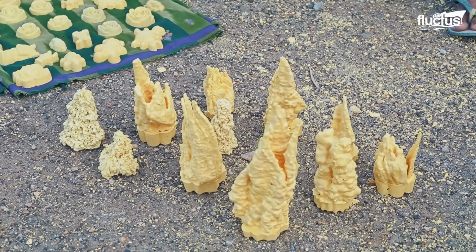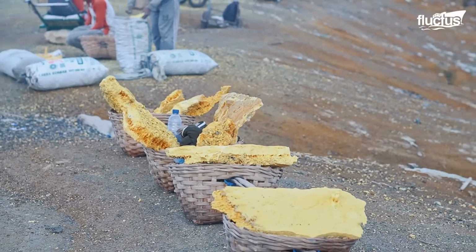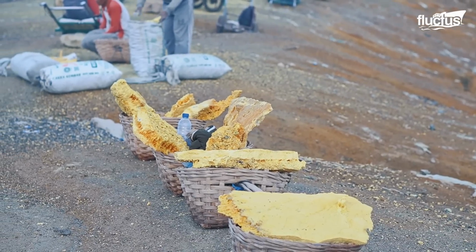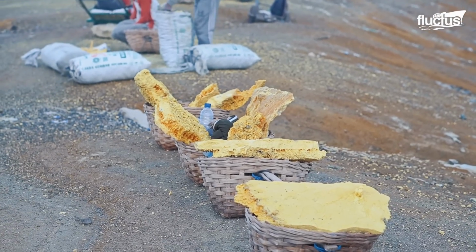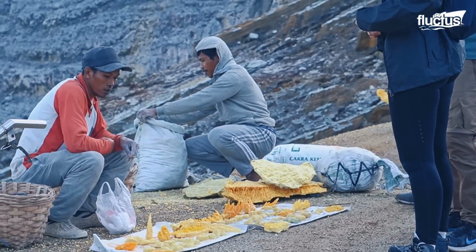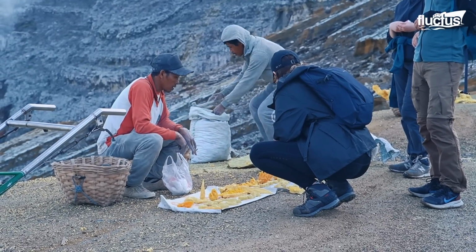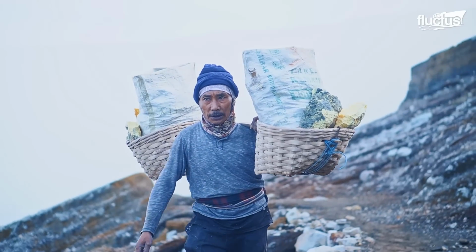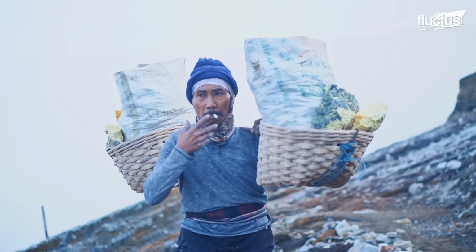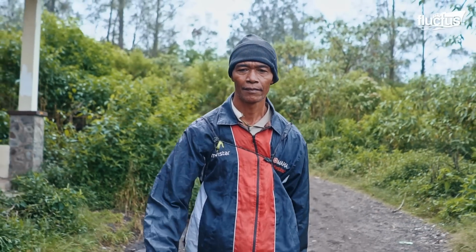Sulfur extraction bolsters the local economy, driving transportation, trade, and tourism, ensuring that remote volcanic communities have access to essential financial resources. Mining traditions are often passed down through generations in rural communities, where families like Pakisans teach artisanal techniques.